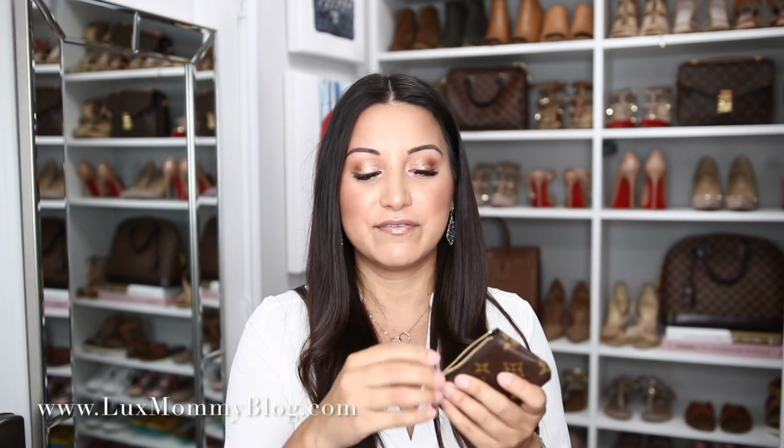It retails for $205. It comes in all the different canvases as well. But it's a great piece. Whether it's for yourself or you're getting it as a gift, there are a ton of different uses for this one. So I do think it's a great piece to have. I just feel like if you have a Louis Vuitton collection, you kind of have to have a clé in your collection. I do only have one clé, and that's all I plan on getting because I don't really utilize this that much, but I still think it's such a great piece to have.